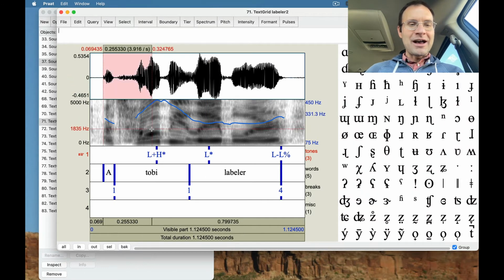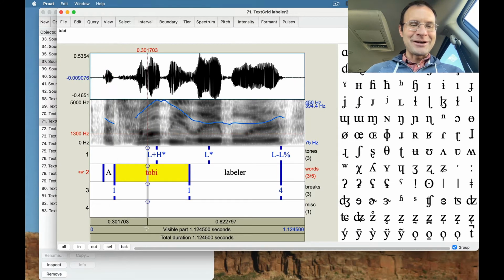I think that's pretty clear, and I think that's actually not how I transcribed it in the feedback I sent to you. I think I just put a high star there, but I probably should have put a low plus high star, because you can see this jump up in ToBI labeler. It doesn't scoop up, which is the ideal pattern you're supposed to see for a low plus high star. It just consistently goes up in F0. It's a linear rise, I guess you could say, to this peak in ToBI. That's clearly a high star, and I think you can easily argue for a low bit in front of it. So we'll go with low plus high star on ToBI.